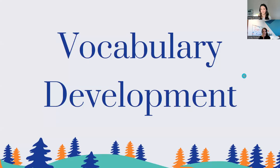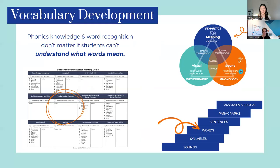The next thing that we'll target in our lessons with students is vocabulary. And so when we are looking at the scope of our instruction or really the goals we have for our students, we work through a lot of phonics material. It's super important that students are able to decode their words. And it's equally as important that they understand what words mean. If we can decode a word, but we can't figure out how to derive meaning from it, we've hit a wall. They can decode it, but they can't functionally use it. And functional usage and comprehension is our ultimate goal.